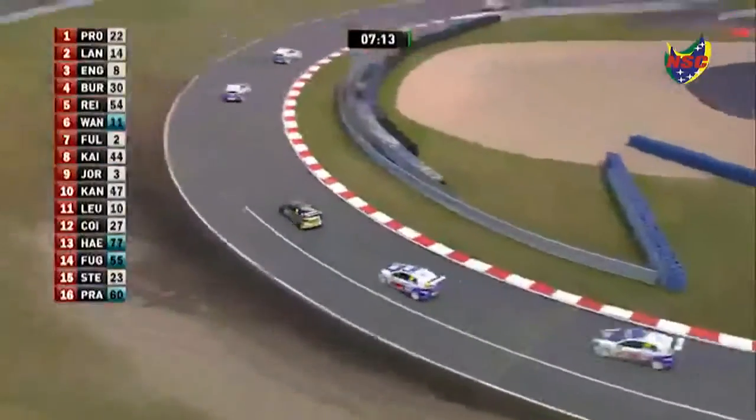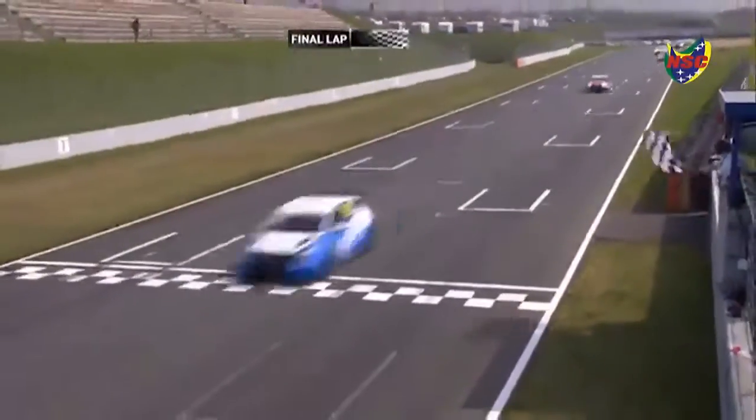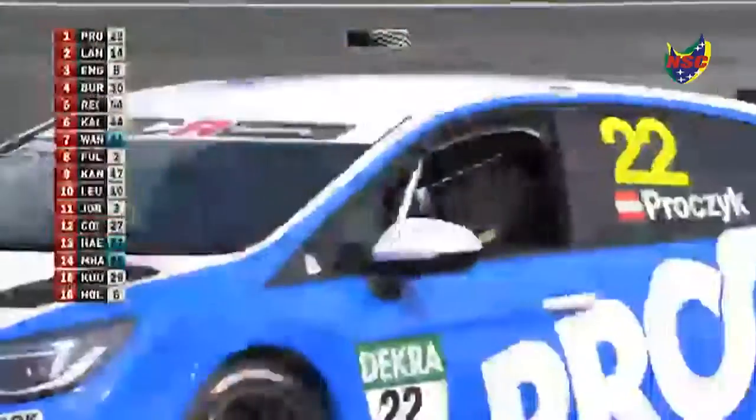Should also mention Niels Langefeld, who is P2. But as the checkered flag falls, it is Harold Procik that will take the win from Niels Langefeld and Luca Engstler, P2 and P3.